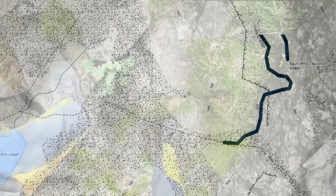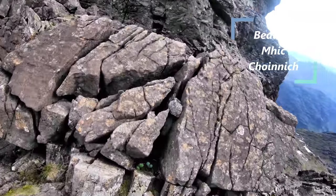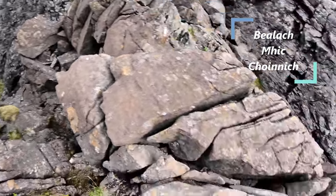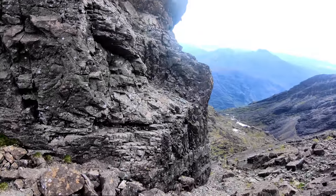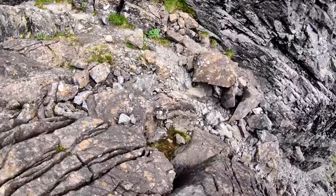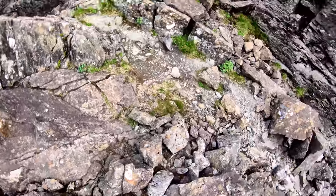And the secret really is finding the bealach just to the side of Sgurr Alasdair. If you can find this part of the ridge, you're on the right track. There's a section just over here to the right. You can see it's a bit worn, a bit lighter grey, where many, many boots have trodden across it. And that's where you're headed for.